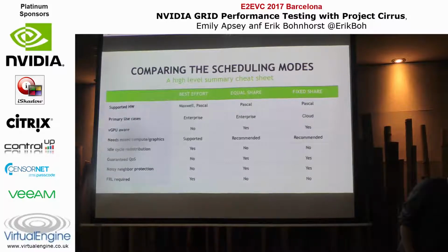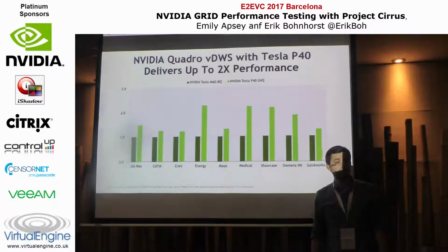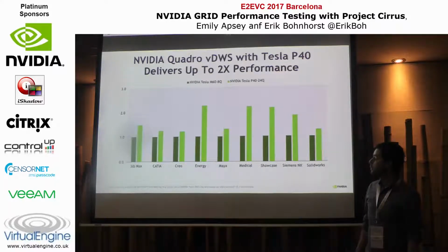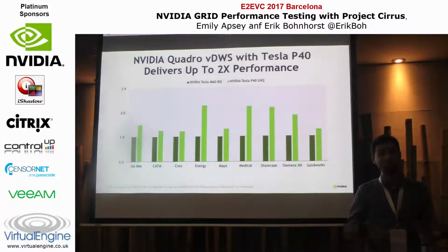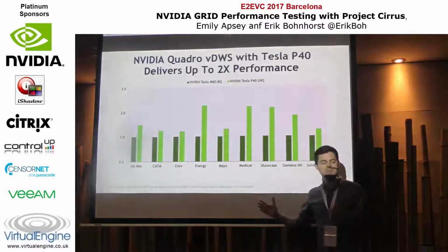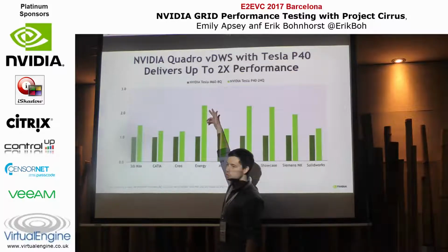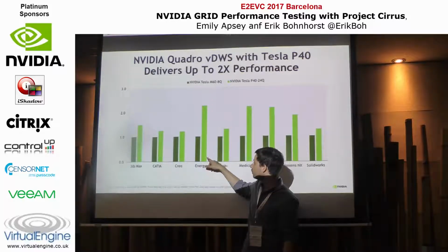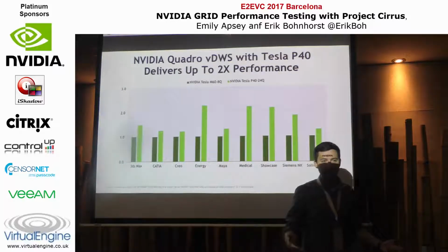Okay? Performance now for the designer workspace. We are positioning the P40 as the follow-up to an M60 card. This is SPECviewperf, the standard benchmark used in the designer workspace. That is what local workstations are being benchmarked with. And we're comparing here the best case, 1 VM on the GPU, and you can see that the P40 is sometimes up to 2x the performance of the M60, but for other workloads it's not. It's dependent on your workload.